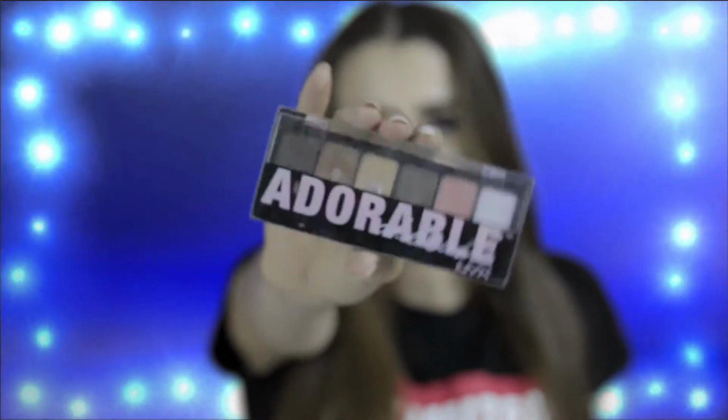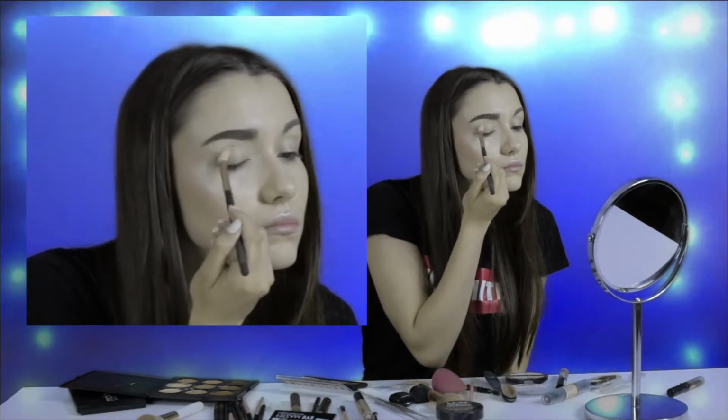I emphasize the eyebrows with the liquid concealer to achieve the desired effect, and blend everything with a beauty blender.